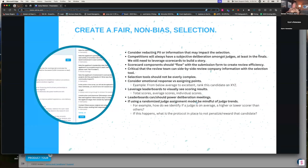And I talked about this in a couple different ways, because I think number one is structuring an event in a way that allows your team to deliberate and have a subjective discussion. But at the same time, there has to be an actual scoring rubric or a mathematical selection tool to help give the data to power those discussions.